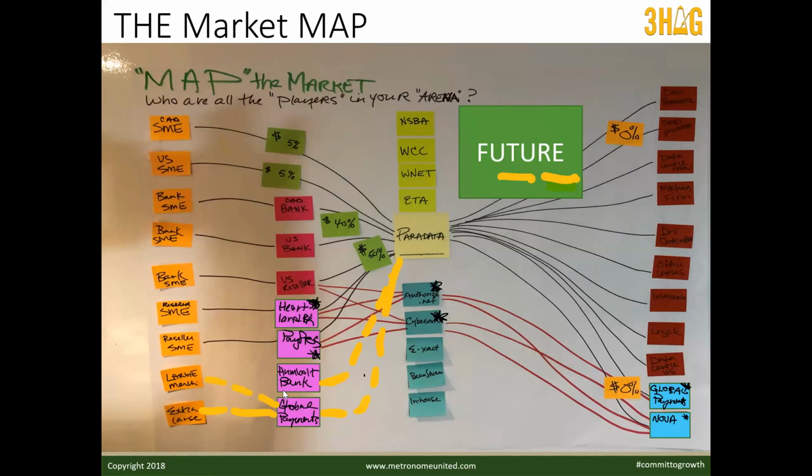And interestingly enough, over the years, well after I left Paradata Systems, just a couple of years ago, Global Payments ended up buying PayPros. So we never know what's going to happen over time, but we want to help our clients. And we as coaches want to be able to see what's happening in the marketplace when we come in and work with our clients on a quarterly basis.